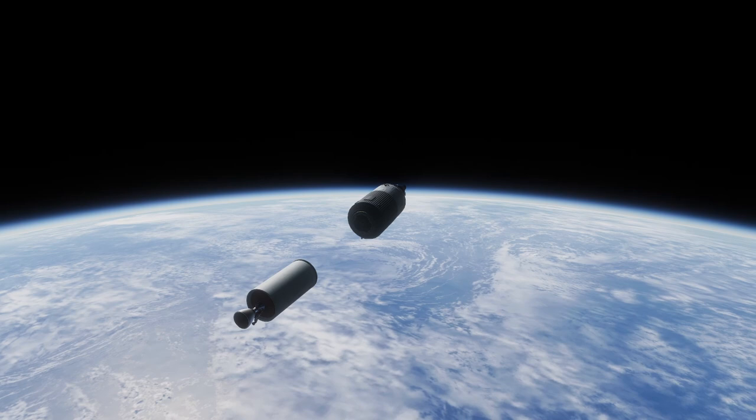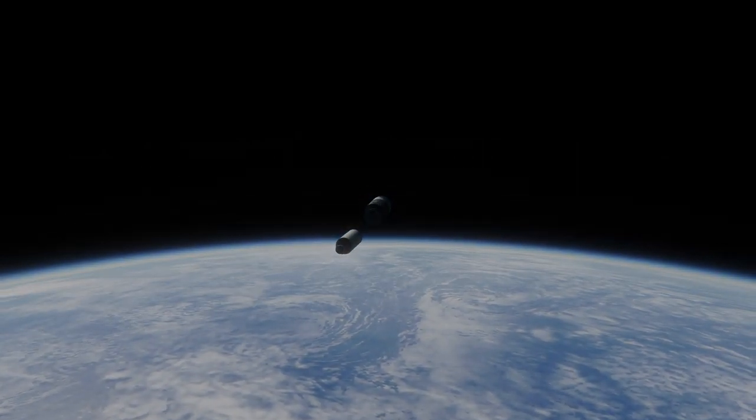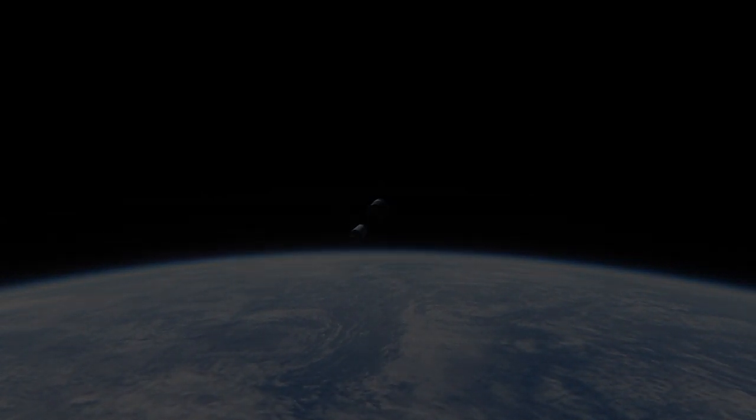This mission would test the limits of both the crew and the capability of the station, as it was the first mission set to take a full year in orbit.